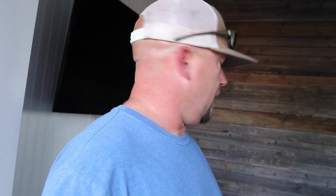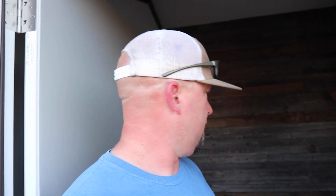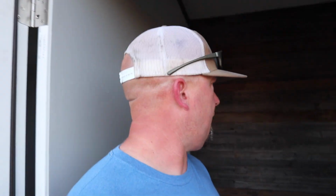So now I got to hang some stuff on the wall, probably some deer heads and stuff like that, and get that AC unit all sealed up, and my office will be pretty much done. I could work from out here now if I wanted to. So really happy with it so far, though.